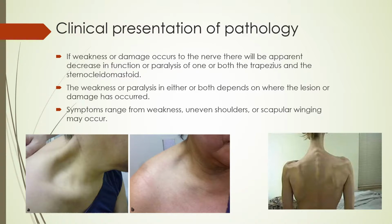Clinical presentation of pathology. If weakness or damage occurs to the nerve, there will be apparent decrease in function or paralysis of one or both the trapezius and the sternocleidomastoid. The weakness or paralysis in either or both depends on where the lesion or damage has occurred. Symptoms range from weakness, uneven shoulders, or scapular winging may occur.